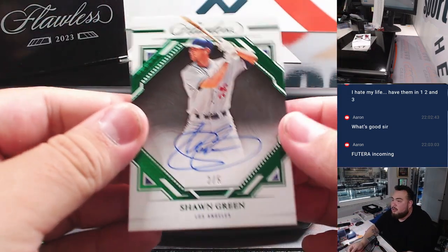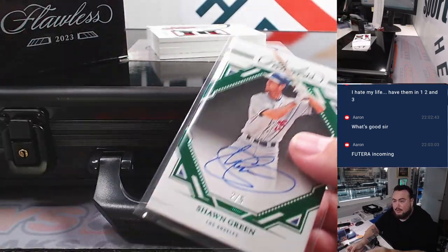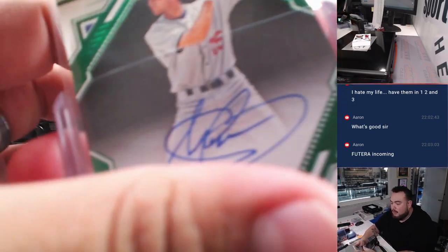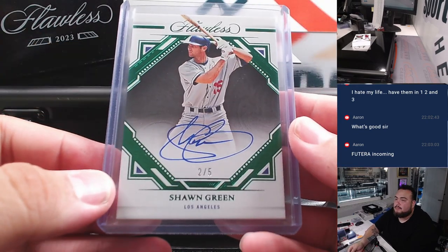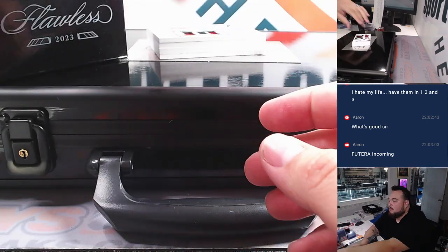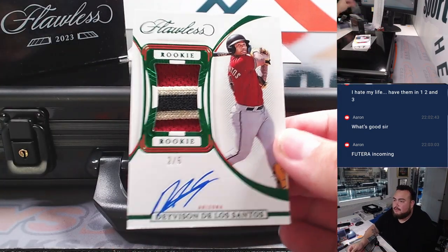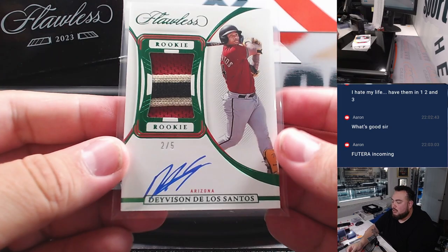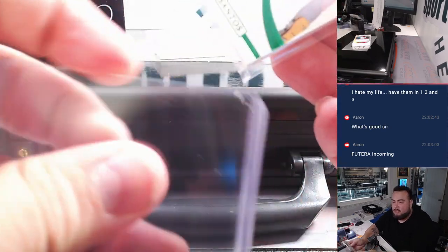We got Shawn Green, baby. 2 out of 5. He's one of my favorite players growing up as a Dodgers fan. Futeri incoming. Nice. Did it sell out? Sweet. Deyvison De Los Santos. 2 out of 5. Rookie patch autograph. For Zona, going to Jordan. Jordan got the Diamondbacks and the Reds.